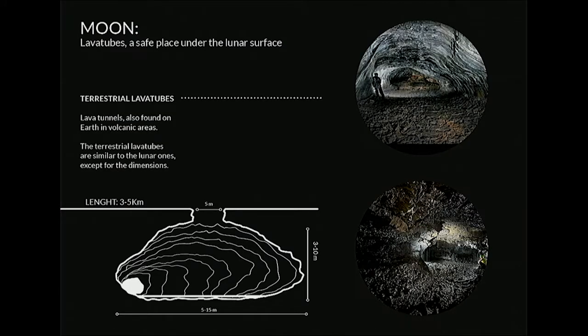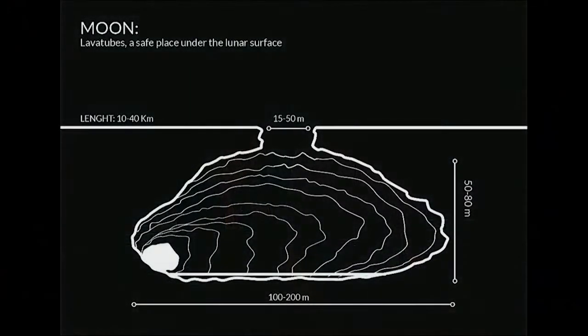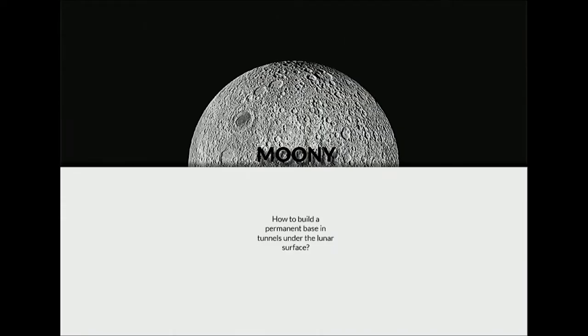This is the dimension. We can find similar lava tubes on Earth, but they are very small. This is an example of lava tubes on the lunar surface, and it's very big. Those are examples of the projects that are ongoing, like Foster for ESA, Lunar and Mars, really different examples.